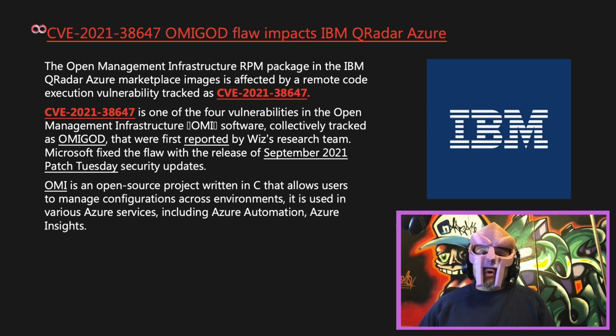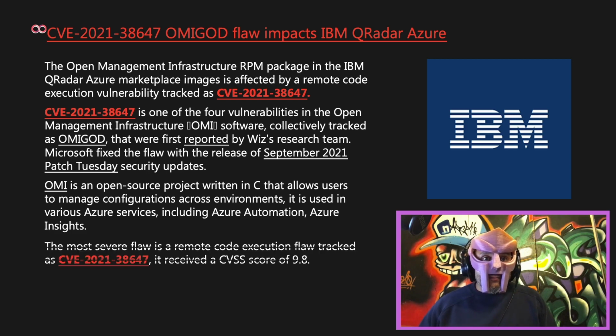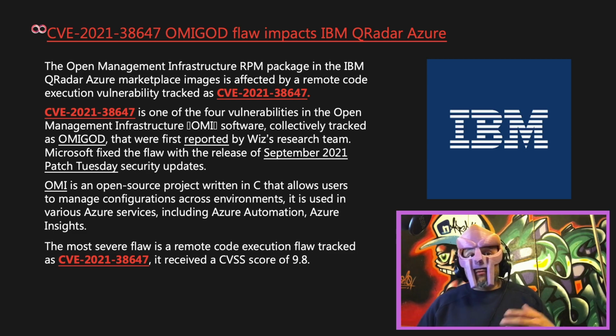OMI is an open source project written in C that allows users to manage configurations across environments. It is used in various Azure services, including Azure Automation and Azure Insights. The most severe flaw is a remote code execution flaw tracked as CVE-2021-38647. It received a CVSS score of 9.8. Now, it is the most severe flaw within the OMIGOD group of four vulnerabilities.